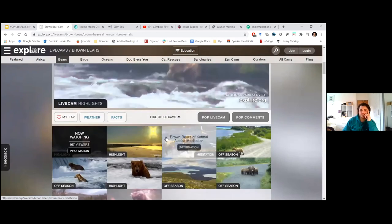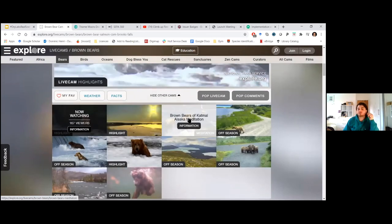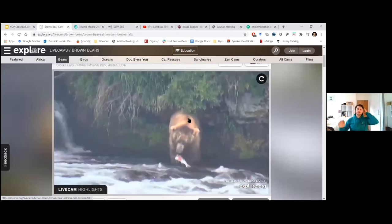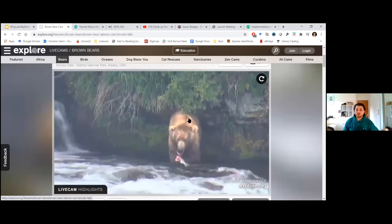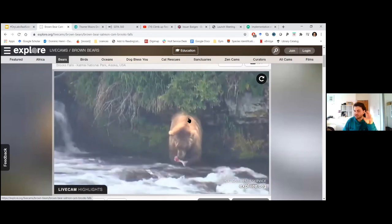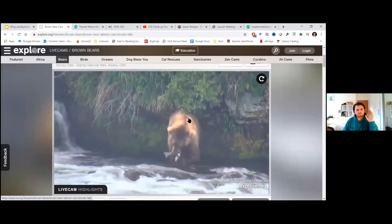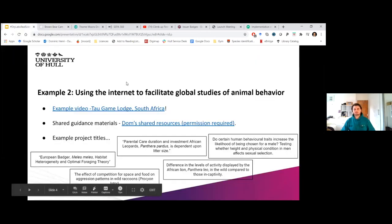And there are a number of different data streams from the same park at different areas. And you can see a number of different individuals here throughout the summer. This was the webcam that really inspired me to launch the project, and this is just one of many webcams that are available.